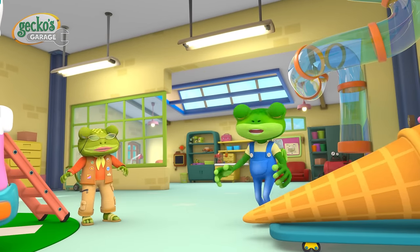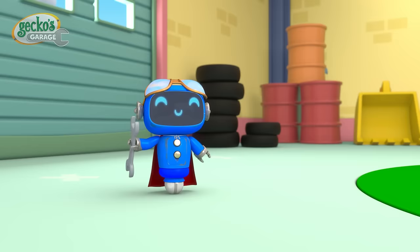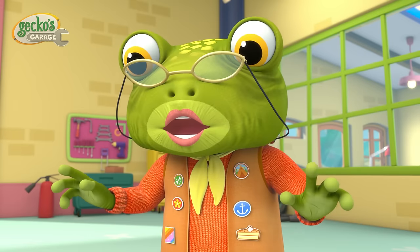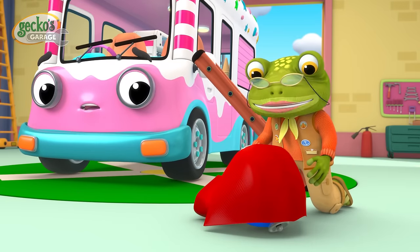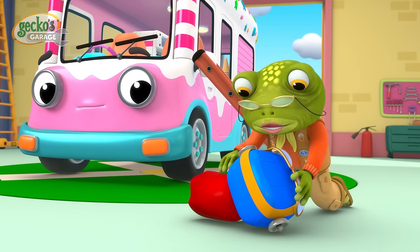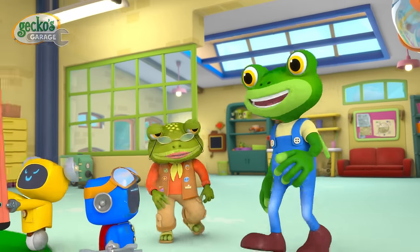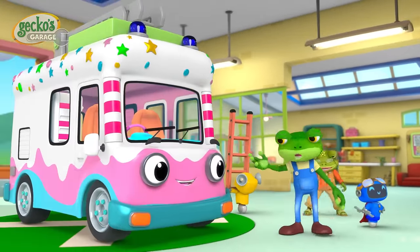Hello, everyone! Today is Hero Day! Blue's hero is Captain Spanner! Oh, even heroes need help sometimes. We've been dressing Vicky as her hero, Fiona Firetruck!